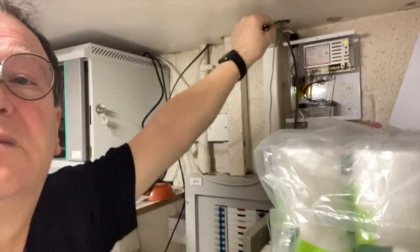So what I'm going to do is get that other cable across and power that from this power supply here, if you understand. So basically this is going to go into that. Yeah. Right.